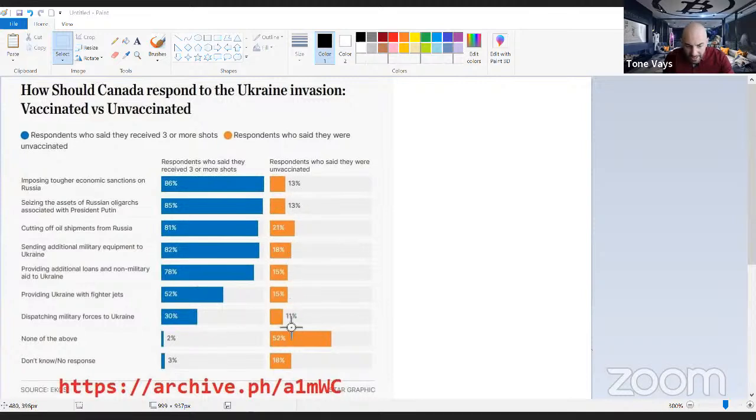If you did not vaccinate, you want none of the above, 52%. This disparity is insane, right? Also, if you've been triple jabbed, you have an opinion on the situation on the other side of the world that you probably knew nothing about. If you did not get the jab, you are, well, not 15% more likely, you are 6 times less likely to have an opinion on something you don't understand. This poll is insane, absolutely insane.